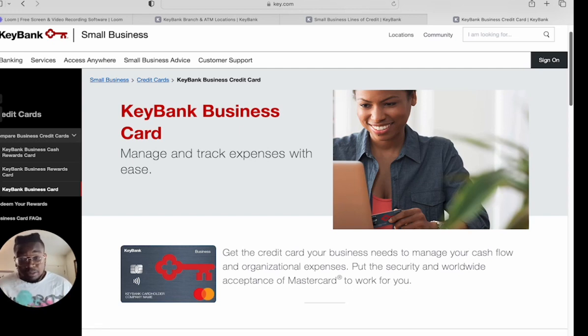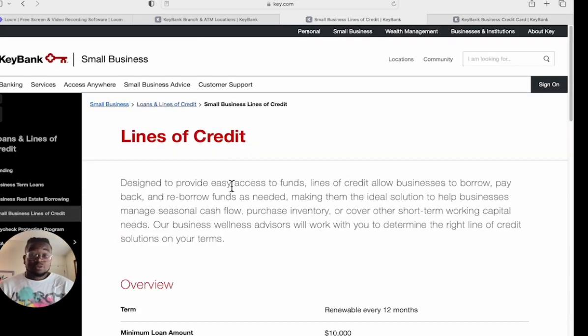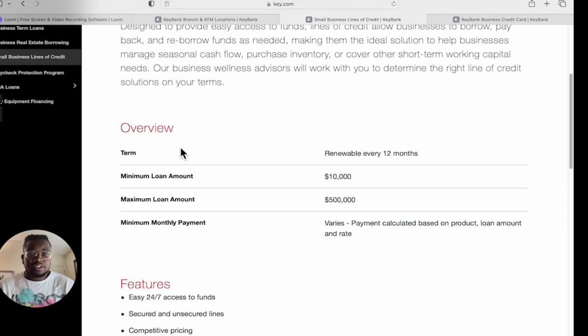All right, so now we talked about the credit cards. Let's get into the lines of credit. Designed to provide easy access to your funds, lines of credit allow a business to borrow, pay back, and reborrow funds as needed, making them the ideal solution to help businesses manage seasonal cash flow, purchase inventory, or cover other short-term working capital needs. Our business wellness advisor will work with you to determine the right credit limit and solutions on your term. All right, so as you see here, your terms are renewable every 12 months. And the minimum loan amount is $10,000 and the maximum loan amount is $500,000, right?